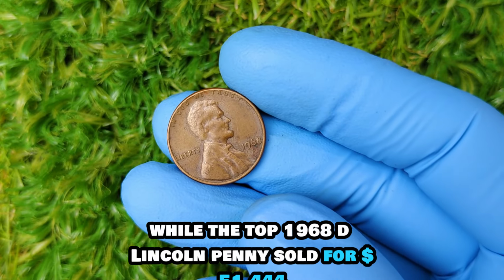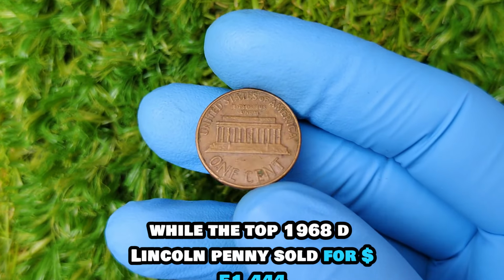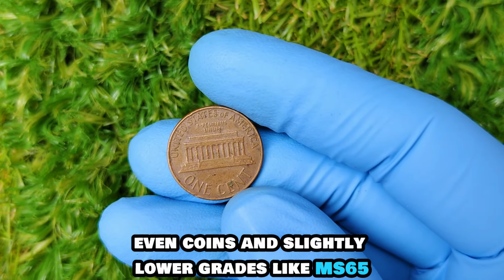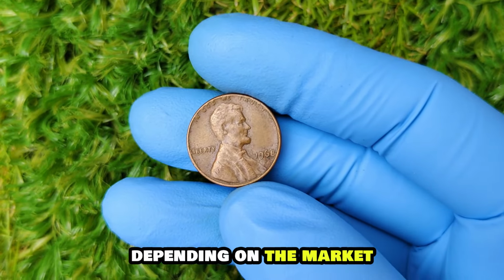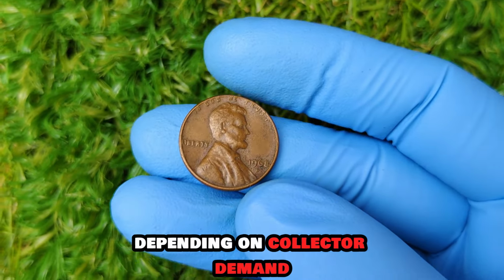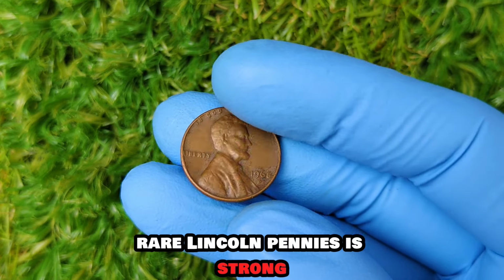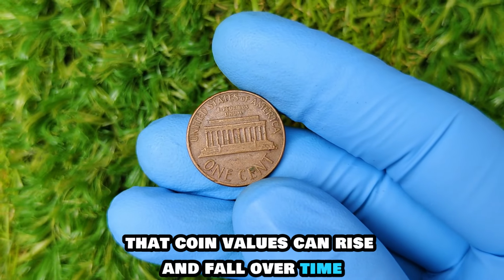While the top 1968 Lincoln penny sold for $51,444, most sell for much less. But don't be discouraged. Even coins in slightly lower grades, like MS65, can fetch hundreds or even thousands of dollars depending on the market. The value of rare coins can fluctuate, depending on collector demand, the coin's rarity, and how many high-grade examples exist. Right now, the market for high-quality, rare Lincoln pennies is strong, but keep in mind that coin values can rise and fall over time.